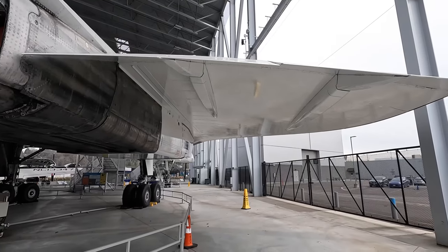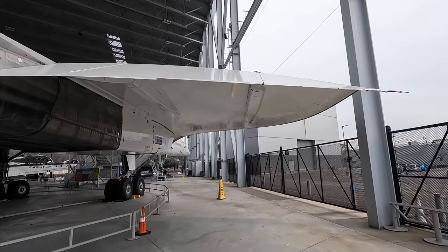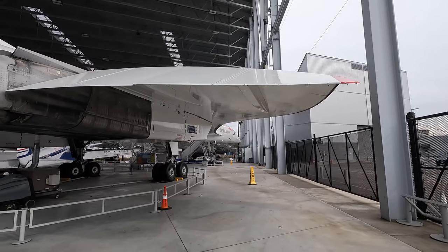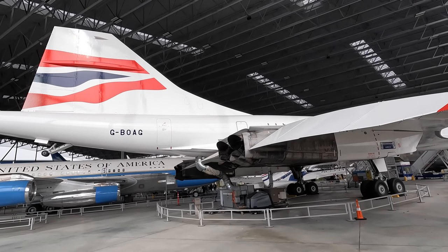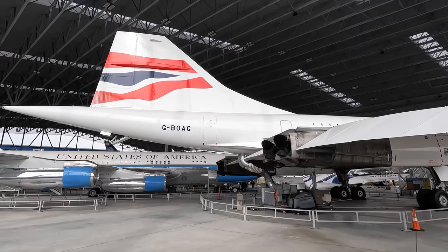Now, you'll notice the downward camber on the wings, and this was found to create more stability during crosswind landings. Now, we'll take a step back and take in the incredible shape of the Concorde. Not only is it functional, but it is beautiful at the same time. And as you can see, the British Airways livery proudly on display.